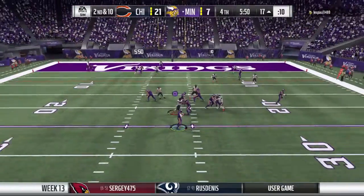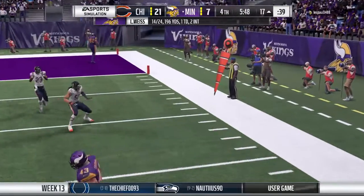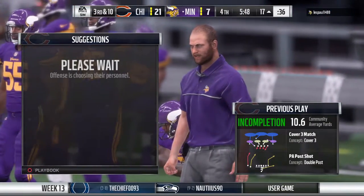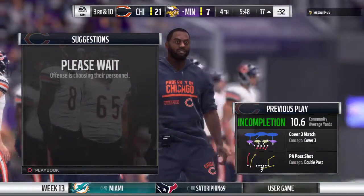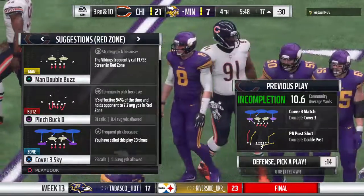They're going to look to throw. And this is going to be incomplete. Sometimes the coverage is so good, no matter what you're doing on offense, you just can't shake anyone free. They try their best to find someone open, but they took away every passing alley, every angle, and shut the play down.